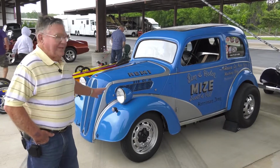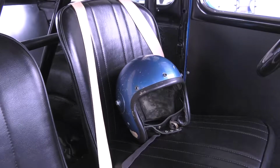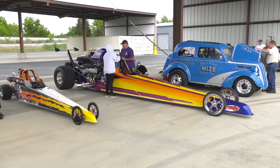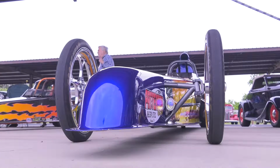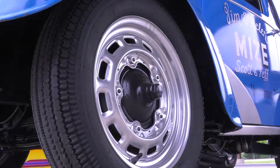See, I had the original, it's got the original angle front end under it, and I found some Volkswagen wheel cylinders, and I modified and used the original hubs, wheels, everything, and had the brake linings relined, and that's how I got hydraulic brakes on the front of it.